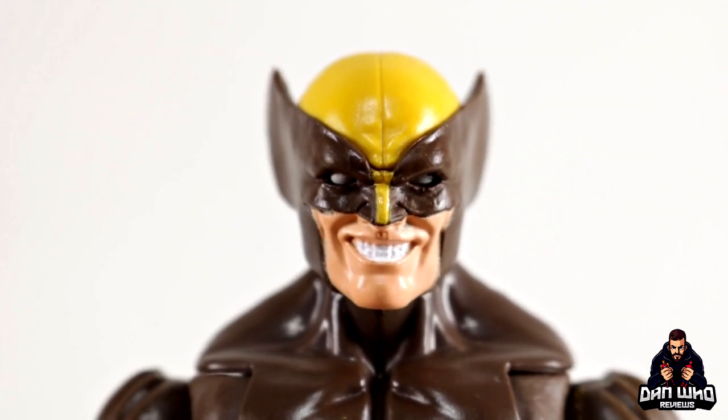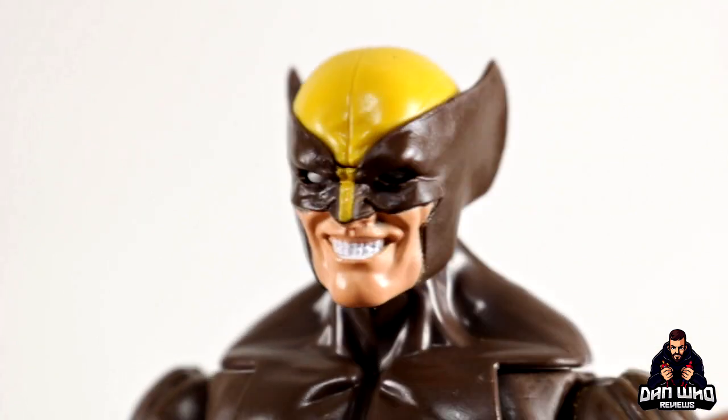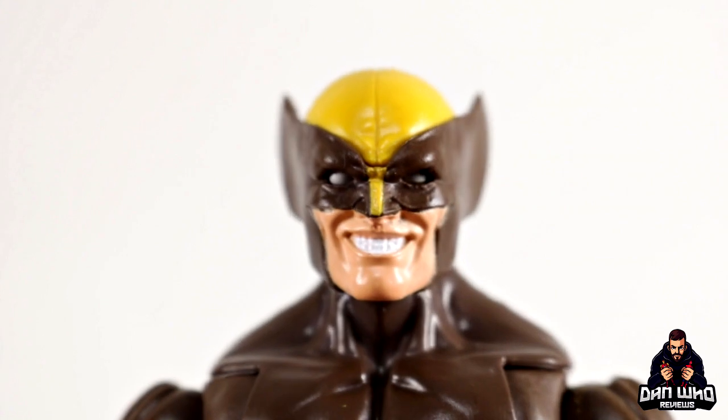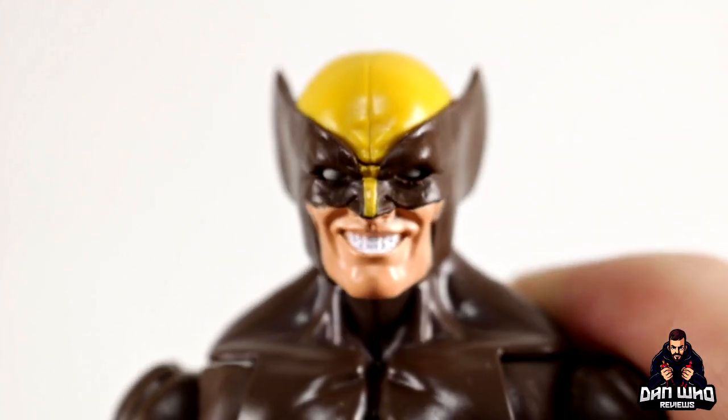It's like a sadistic smile. He's about to go in battle and he's happy about it. But it's a nice head sculpt all the same. Big smiley face with the cowl. The eyes are whited underneath the mask, and the cowl blends nicely into the rest of the body. But yeah, it looks good.